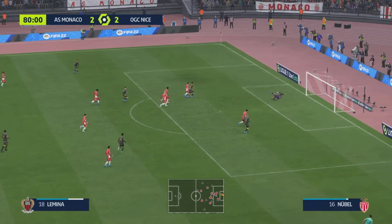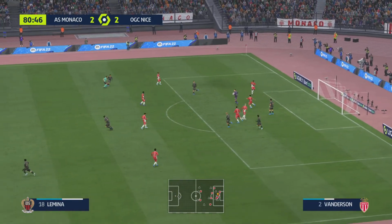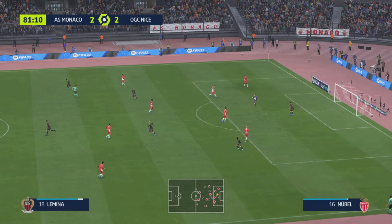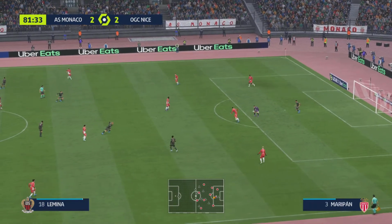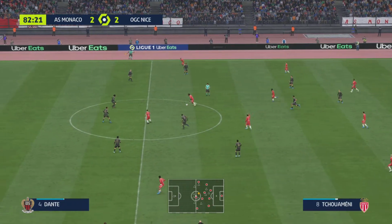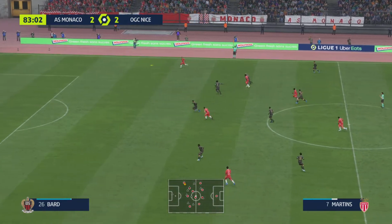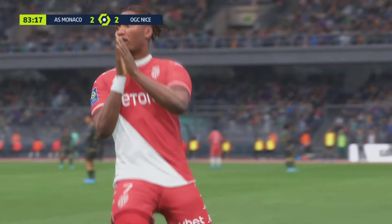Oh, in with a chance! Well, the keeper is happy. The bar was there. Well, that would be straightforward for any keeper. Well, that would probably have been the winner. It's so unlucky. Is there going to be a dramatic finish here? Let's hope so. And close, but offside nonetheless.